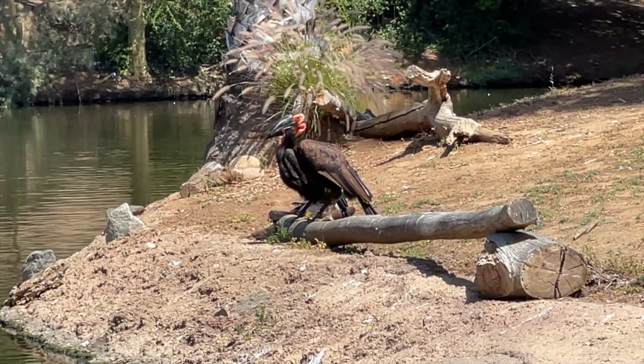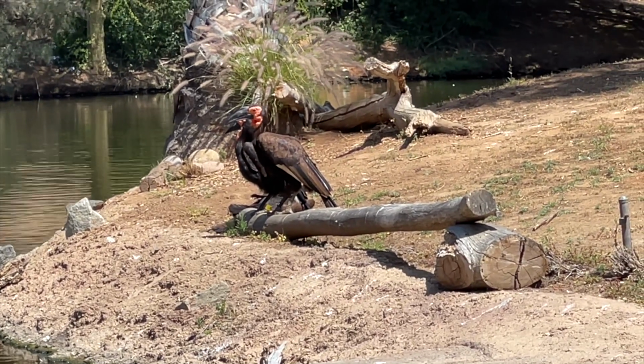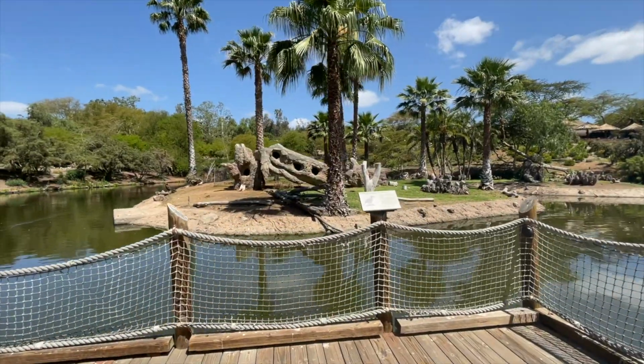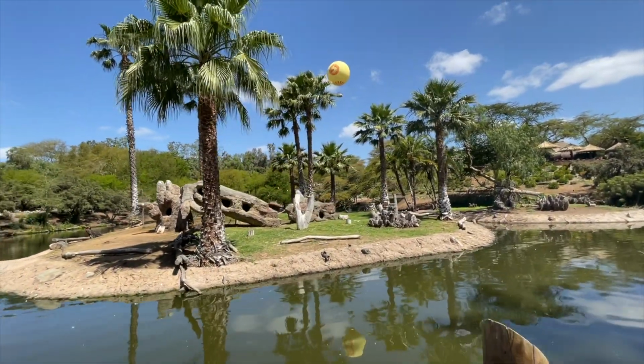He's got a big bill, doesn't he? He looks kind of like a toucan of some sort. I don't think he is, because he's dark colored. We've got toucans a little bit further on in the safari park when we get there. That's the southern ground hornbill. That's what he is, the southern ground hornbill.